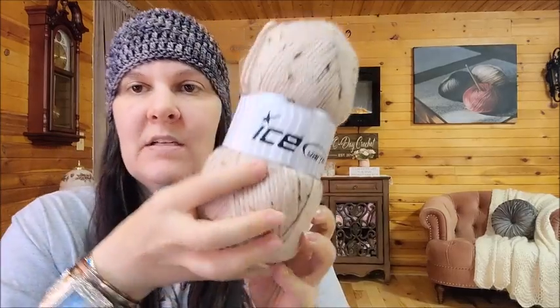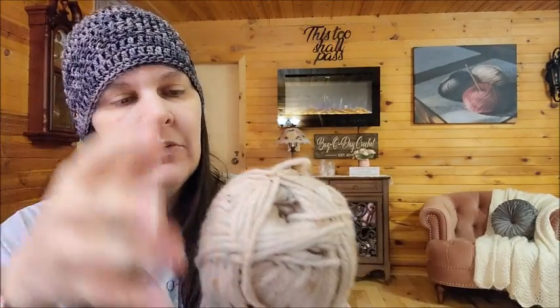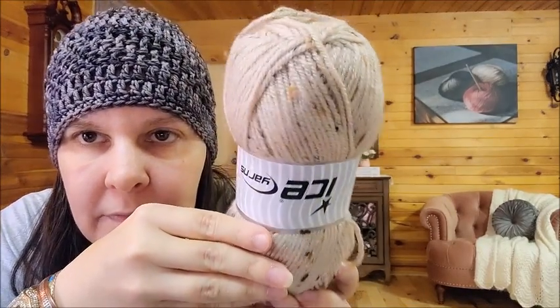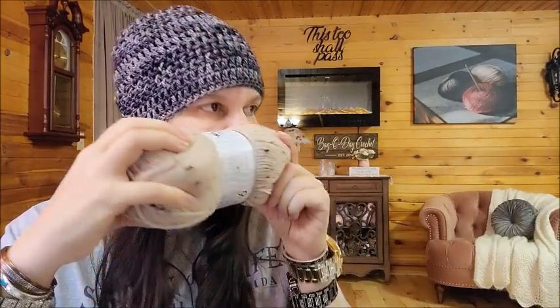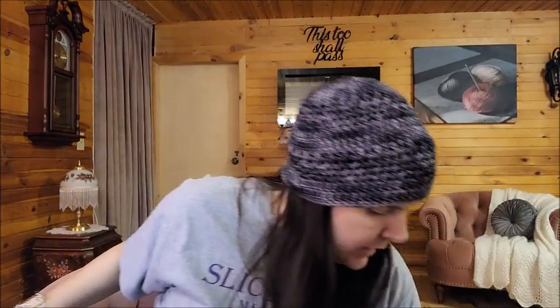I might keep one of these and make a hat out of it, because one's enough for 215 meters, you know, that's probably close to 250 yards. Definitely make me a hat out of that. I like that one. So it's pretty. Like I said, I feel like a basic acrylic, and it does, even though it has a little wool in it. It's fine. I like that one. Nice. Let's see. This one I have had before.